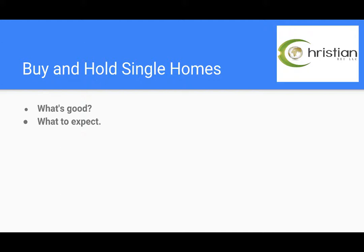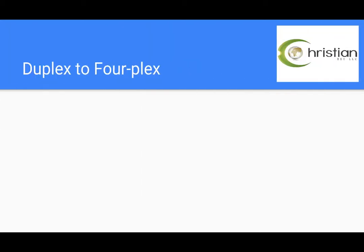Next, we also have duplex to fourplex. A duplex to fourplex is 2 to 4 units. With having multiple units, you're able to make more income. Say you're renting $400 a unit and you have 2 units, that's $800 a month. Or 4 units at $400 is $1,600 a month. So it increases your cash flow.